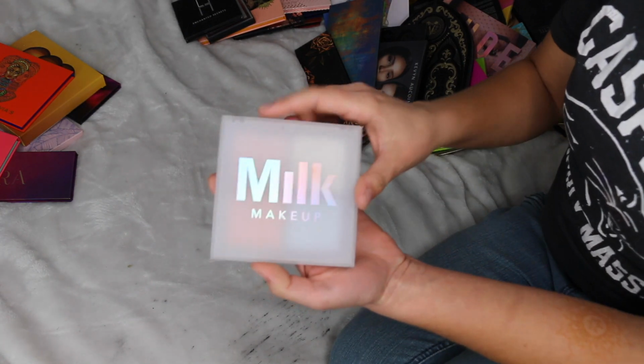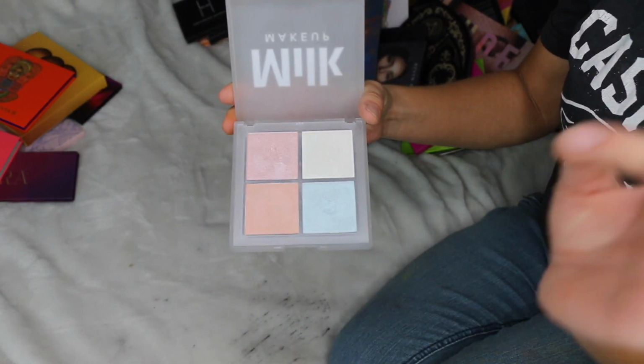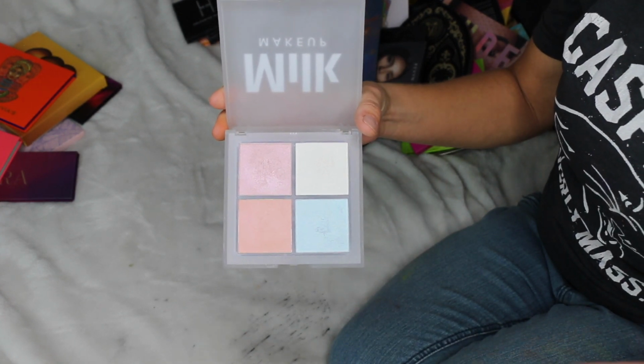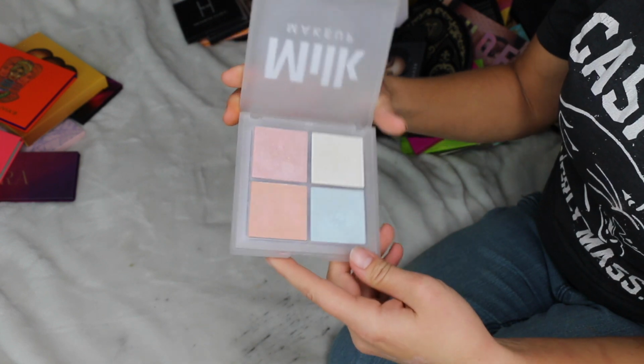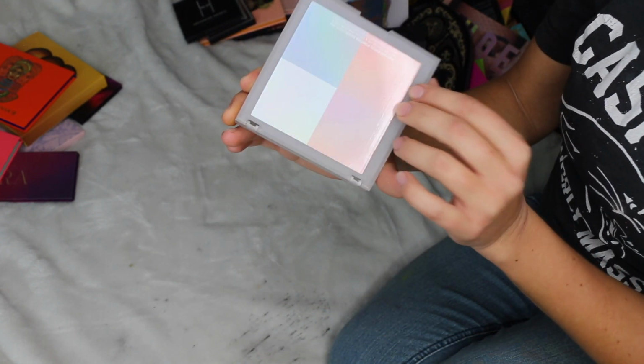This is the other colorful highlighter palette that I have. I talked about colorful highlighters when I talked about the Anastasia palettes I had, and this is the other one that I have. This is the Milk Makeup colorful, or the holographic quad.